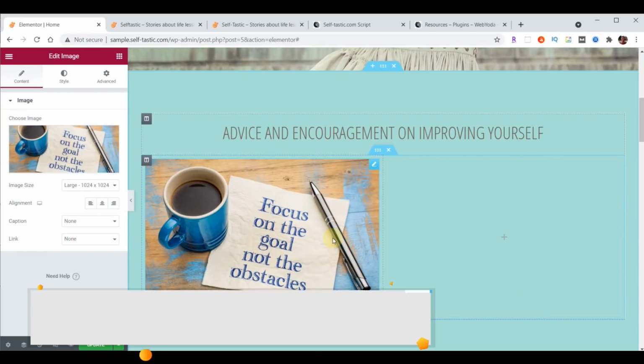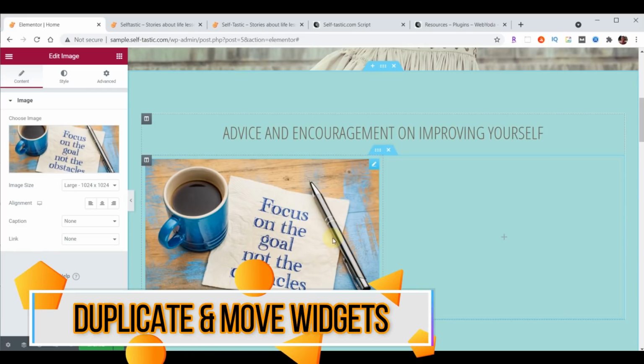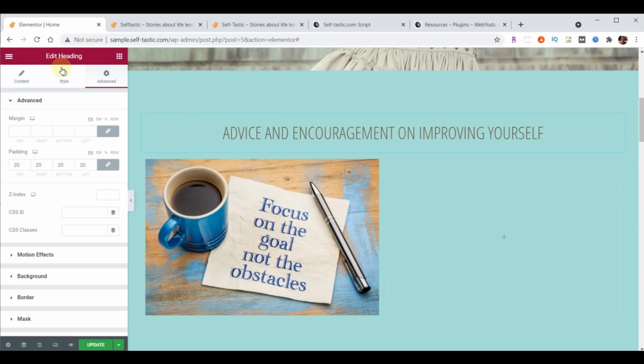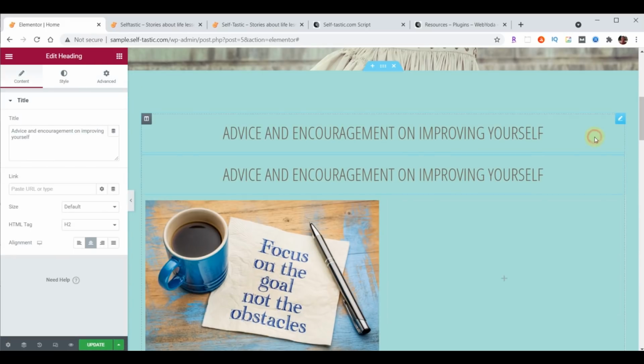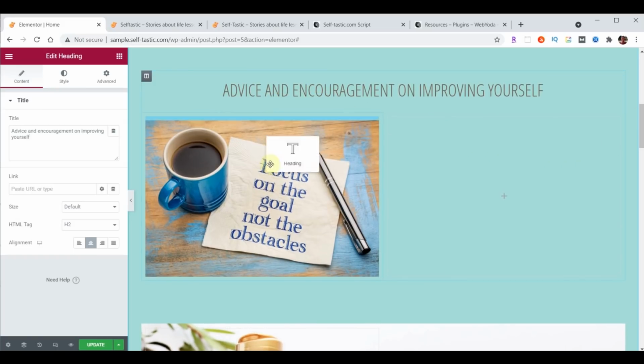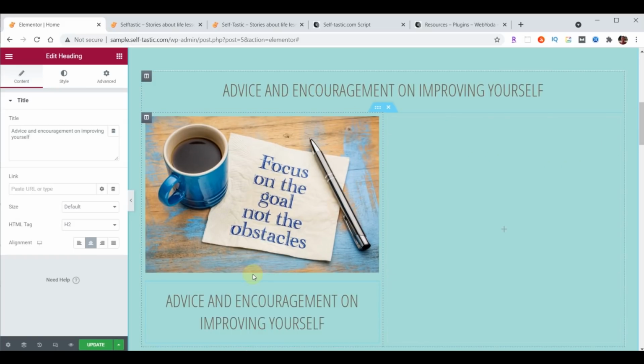Pretty easy, huh? Now what I want to do is show you a trick for reusing widgets. So this widget here is a title widget. If I click on that, it says it's a heading. I'm going to right-click on that and tell it to duplicate. Now I have a second copy. Now if I move my mouse over the little widget icon edit, I can hold down on it and drag it wherever I want it, and I want to drag it under this picture like that.